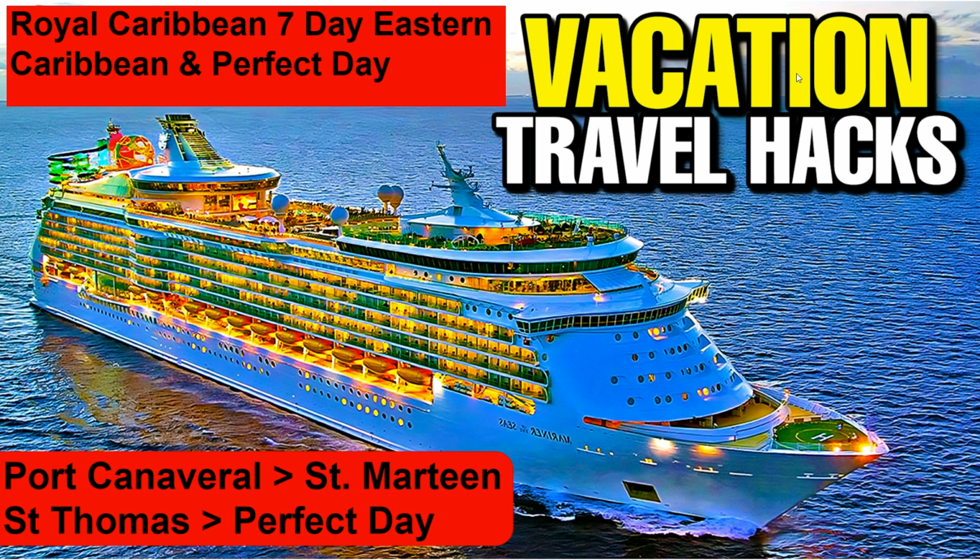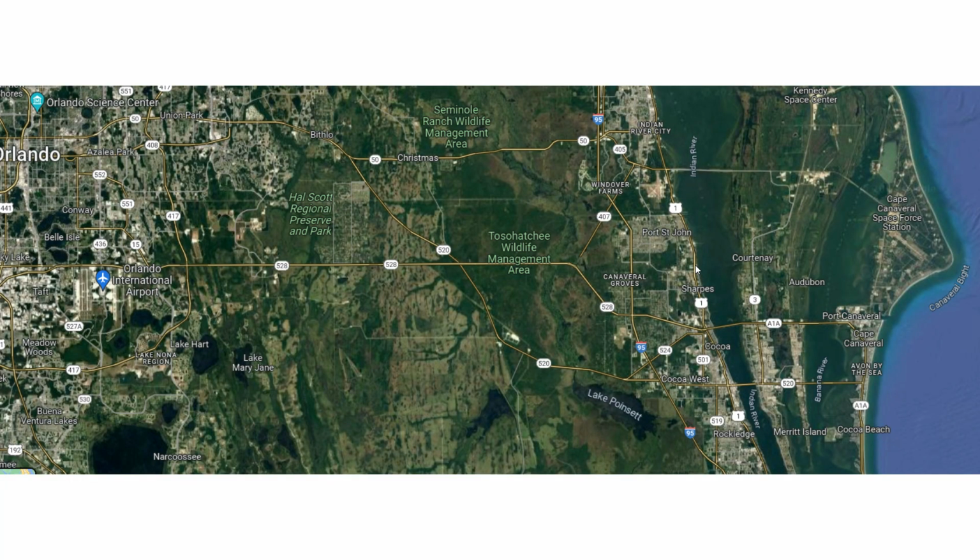So let's get started. If you've never been to Port Canaveral before, it's out of Orlando. Over here on your far left-hand side is Orlando International Airport. It's about a 45-minute drive with no traffic, no accidents, no construction from the airport to the port.